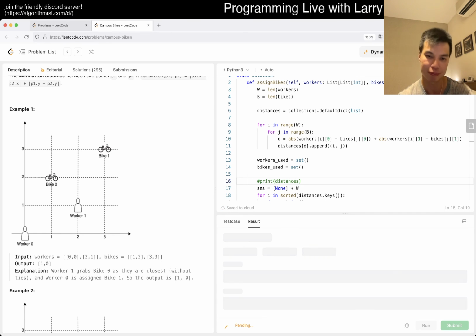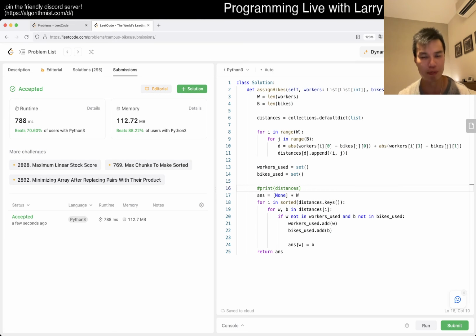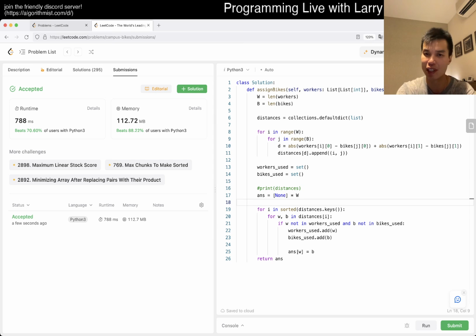No output, submit. I mean, this isn't hard per se, but it is a very weird problem. So what is the complexity here? Well, this is W times B. The sorting is on keys, and the keys can really only go up to 2000. Of course, you could have actually done this without sorting, because you can have an array of 2000 elements and then just count up one by one. I wouldn't worry about it that much because 2000 log n and 2000 is not that much.